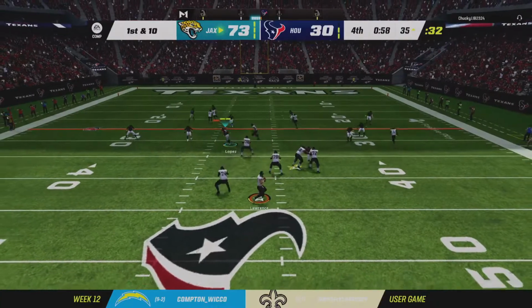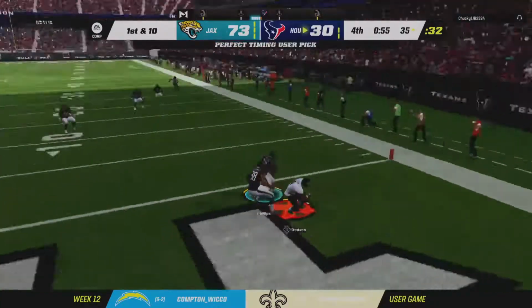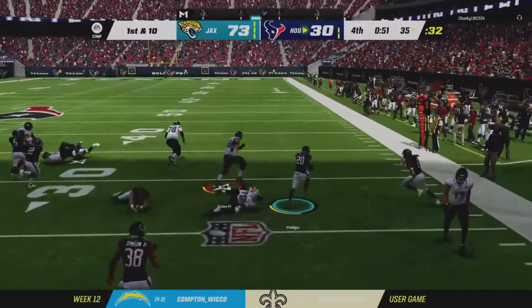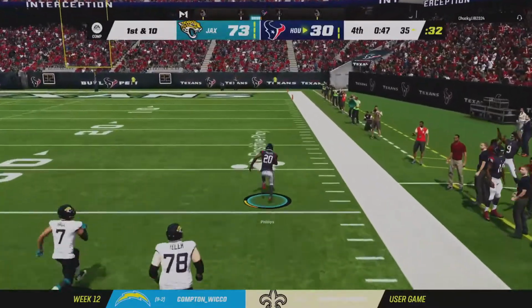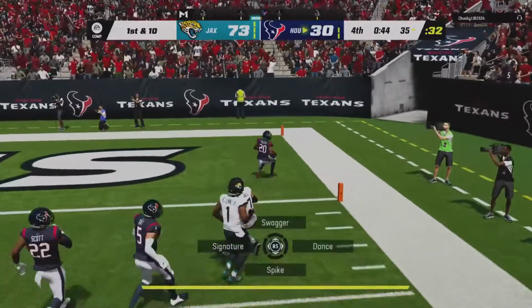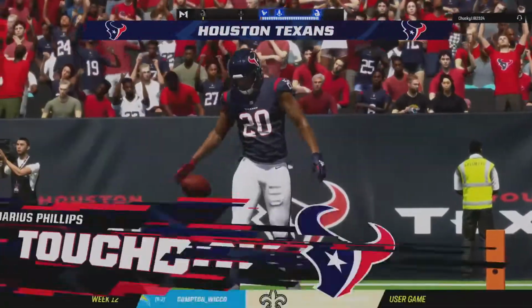Now Lawrence on first down. He's going to look deep down the field. And it's intercepted at the goal line. There he goes, right side. 30, 10, and they will score. Pick 6 for the Texans TV.